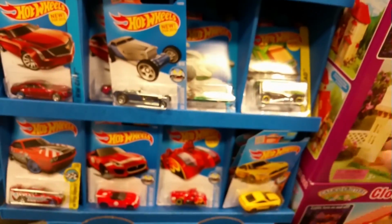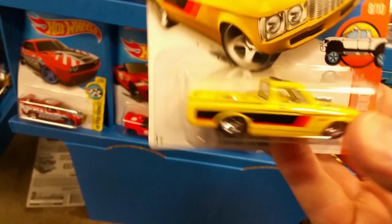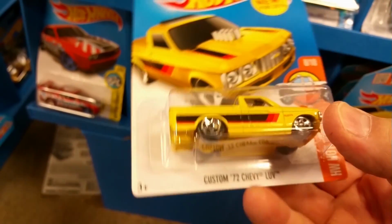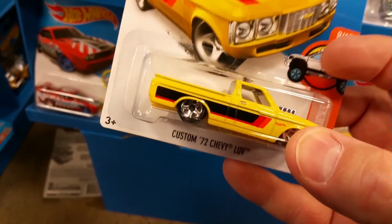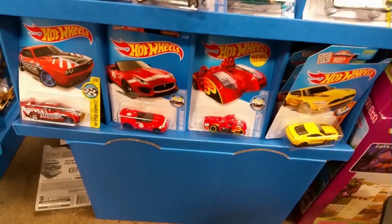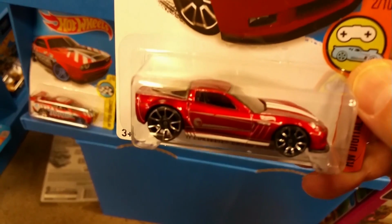I think we've seen everything. Let's see, was there anything else? Oh, I found one of these. Look at that, that's cool. Custom 72 Chevy Love. Give me some love. Pretty cool. Yeah, here's the Corvette I was telling you about, the 11 Corvette.